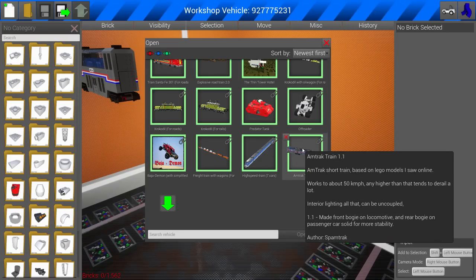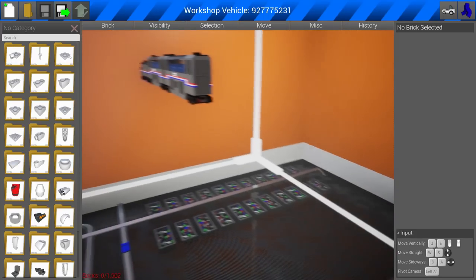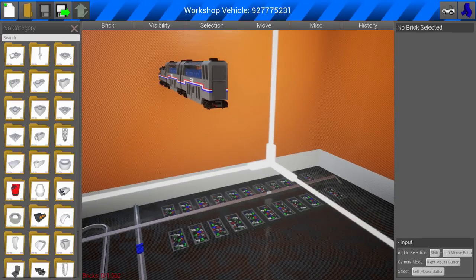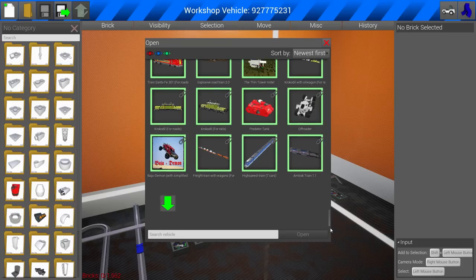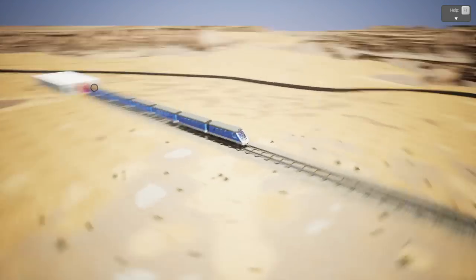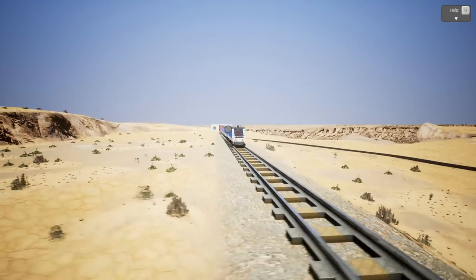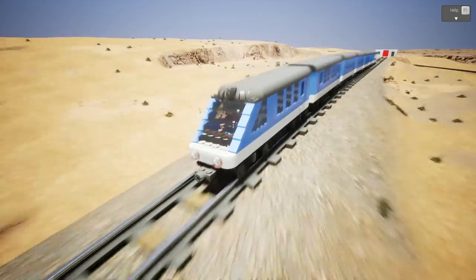train. So we've got the Amtrak train 1.1 by Spamtrak. This is a really, really good looking train. It actually looks fantastic. This doesn't do it justice. I'll show it to you in a second. But we're going to go ahead and run something into it. We're going to run the high-speed train with 7 cars by JT Schwarm. How fast does the high-speed train go? I'm very curious. What does the high-speed train look like? Looks pretty good. It's got some. Oh, wow.